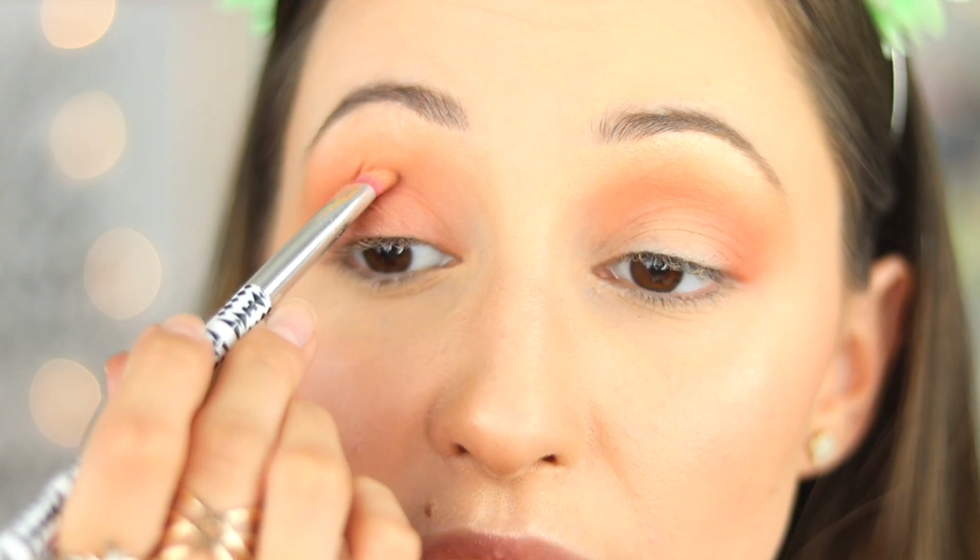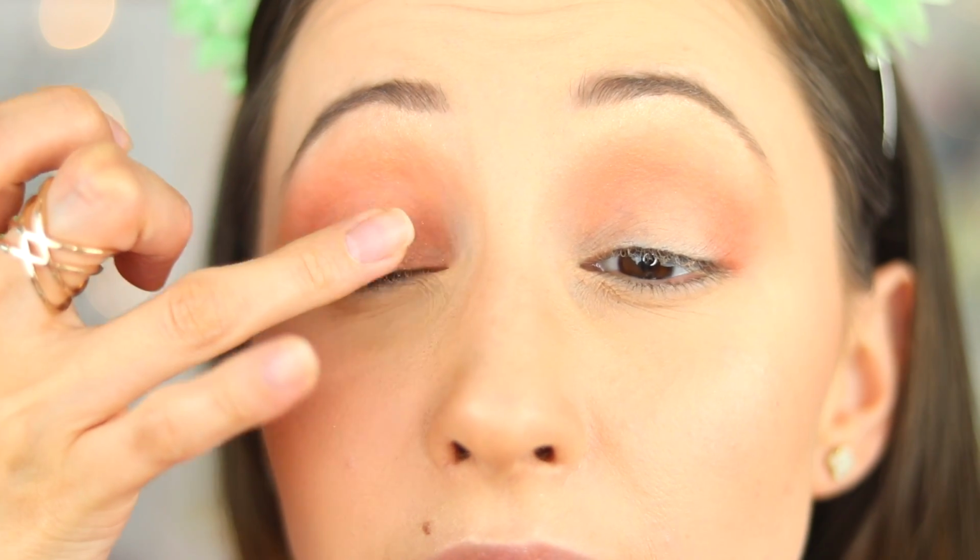And with the tip of the brush, just blend the product into the crease very lightly. I'm not very impressed with the pink eyeshadow. It's not very intense on my eyes, and it is not shimmery as I like it. I will also take a small amount of the product with my finger and I will press it to see if the eyeshadow is a little bit more intense. So now the eyeshadow is more noticeable and more intense when you apply it with your fingers.